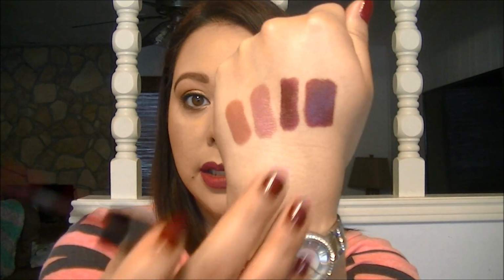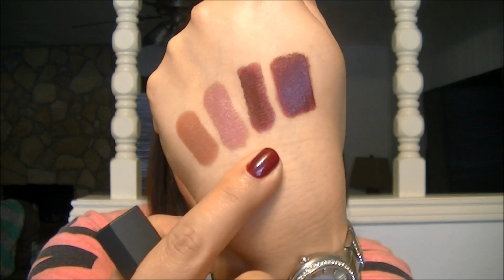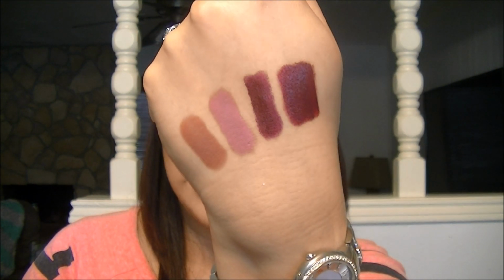So good. So there it is there. They almost look the same. They're a little bit different, I promise. But if you want Bite Beauty's Bordeaux, you can definitely get away with NYX's Bewitching. So those are the two side by side.